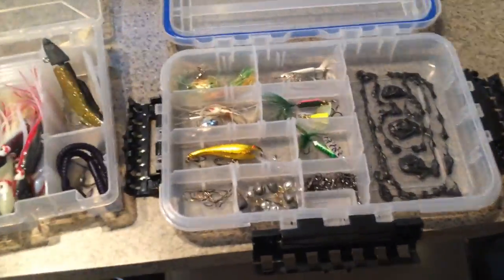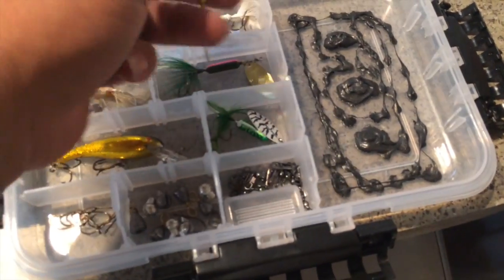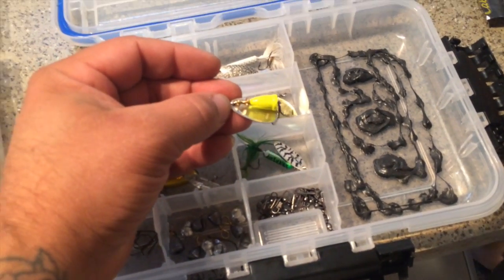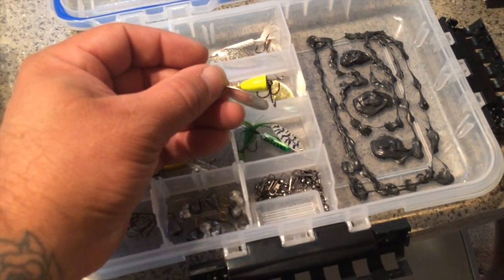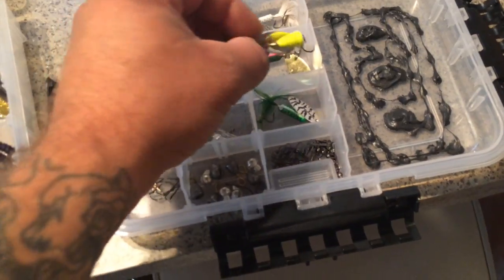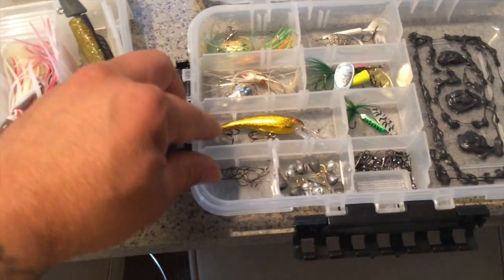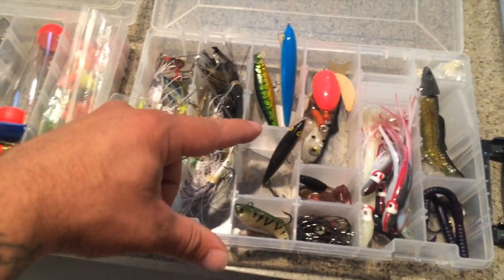Now, as far as my setup goes, it's actually almost identical to Cody's. I've got a couple different color schemes going on. This was the only thing I could find close to the color that Cody nails all his fish on. It's a blue fox. I couldn't catch a single trout on this, but I knocked the hell out of the bass with it, so that was a bonus. Got some topwater stuff, a fake Rapala. Have some real Rapalas too.